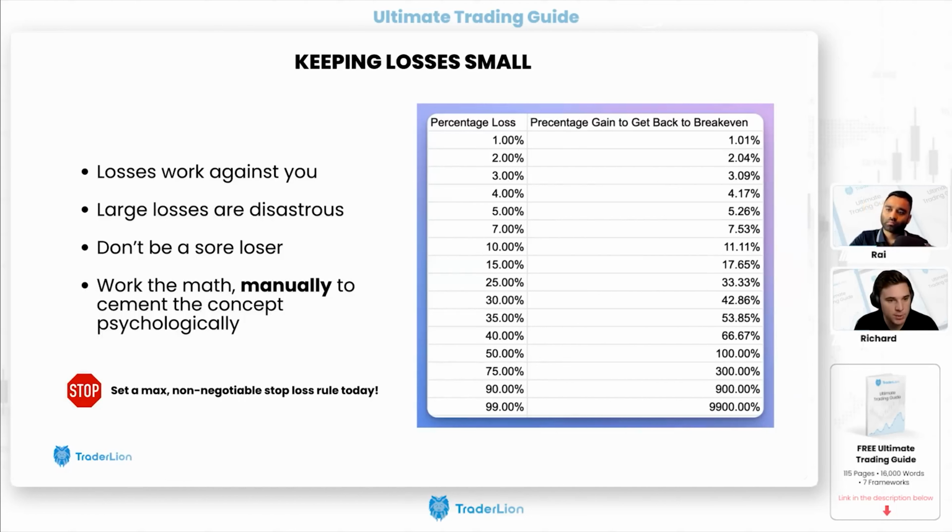So in terms of the bullet points here, losses work against you. Large losses are disastrous, as you can see from this table. Don't be a sore loser. I think Rye added in that bullet point. Accept the small losses, because that's the only way to prevent yourself from taking large losses, and work the math manually to cement the concept psychologically.